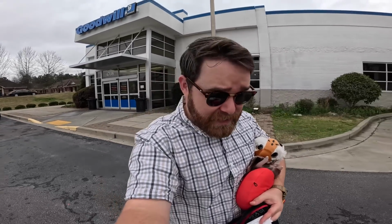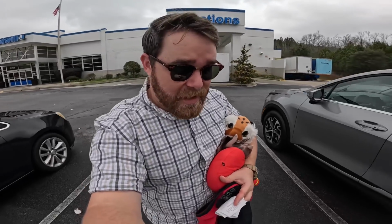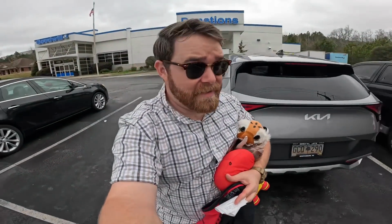So $4.50. I couldn't spend all of our $6 budget because I basically am just limited to regular price plush and t-shirts. T-shirts are $1.50 at our Goodwill, so there's not really anything else I could buy at this point in the challenge, but hopefully these 5 things do pretty well.